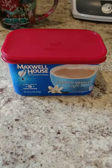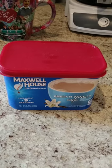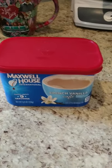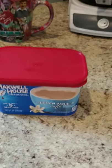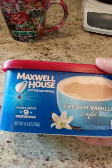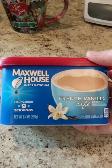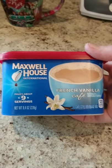Another thing I discovered while being home the last couple months was this awesome iced coffee recipe that my friend sent me. She saw it on TikTok and then I looked it up and it is so good. I've been making one every day, every afternoon for an iced coffee break. You make it with this, which I buy anyways and I usually have it hot. It's an instant coffee, but it doesn't really taste like instant coffee. It's so creamy and yummy.